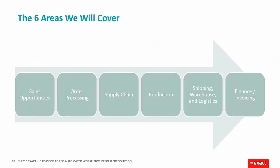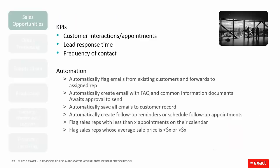Now, when Dave comes on the line here in a few minutes, he is going to give a demo. And in his demo, he's going to show how we handle this in 6 key areas: sales opportunities, order processing, supply chain, production, logistics, and finance. But I thought before bringing Dave on the line, I would just step through these and talk about what are those KPIs that you want to track in each department, and what are some ideas for things that you might want to automate.